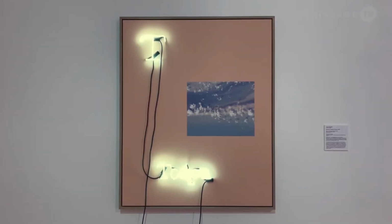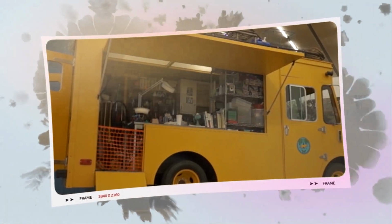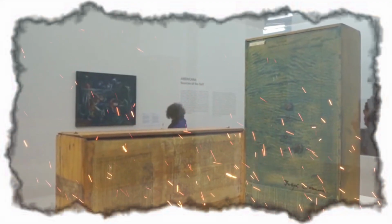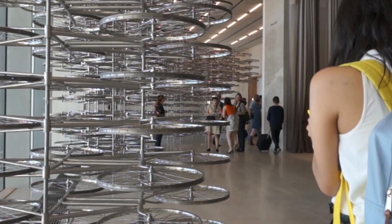Let's start the video. 1. Perez Art Museum Miami, PAMM. Officially known as the Georgia M. Perez Art Museum of Miami-Dade County, is a contemporary art museum that relocated in 2013 to the Morris A. Ferry Park in downtown Miami, Florida.